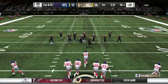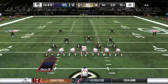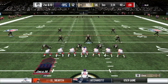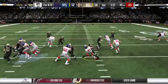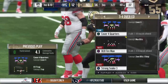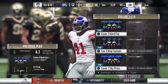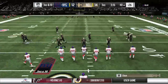So 2nd down and 10. Once again, they'll go from the 40. On 2nd down, Kamara. And he stopped immediately there. Shaq Thompson on the tackle that time. I know the scouting report on him is that he doesn't possess the eye discipline to be an elite linebacker, and what that means is his ability to read, react, and make a play. But on that one, he looked like one of those guys.